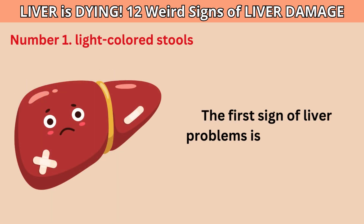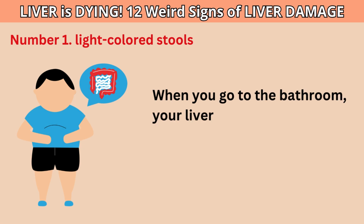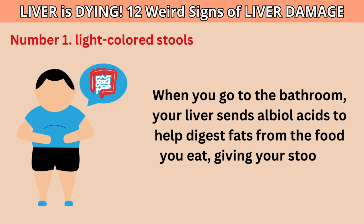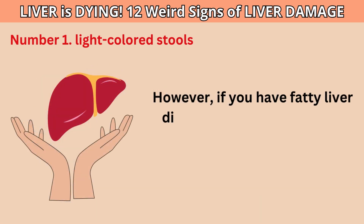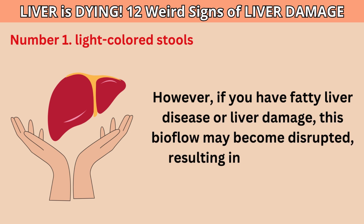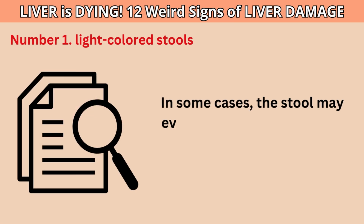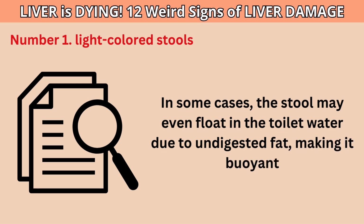The first sign of liver problems is light-colored stools. When you go to the bathroom, your liver sends bile acids to help digest fats from the food you eat, giving your stool its distinctive brown color. However, if you have fatty liver disease or liver damage, this bile flow may become disrupted, resulting in lighter or clay-colored stools. In some cases, the stool may even float in the toilet water due to undigested fat, making it buoyant.